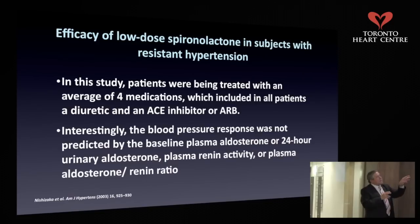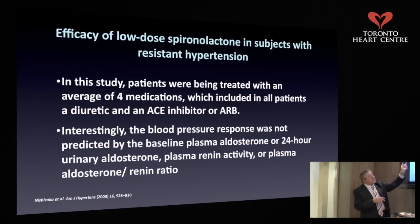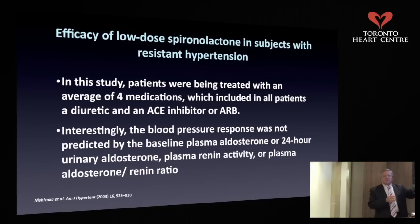We can make a quick point here, that these patients were treated with an average of 4 medications, and you see the blood pressure response was not necessarily predicted by the baseline plasma aldosterone or by the 24-hour urine aldosterone. So it's not necessary to do all this fancy testing because they seem not to be predictive of whether a patient is going to respond or not.